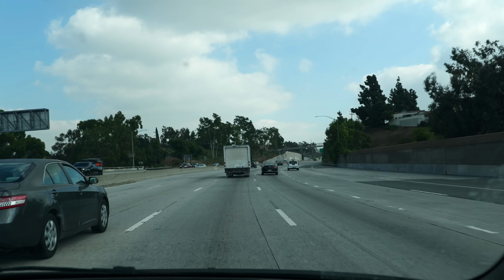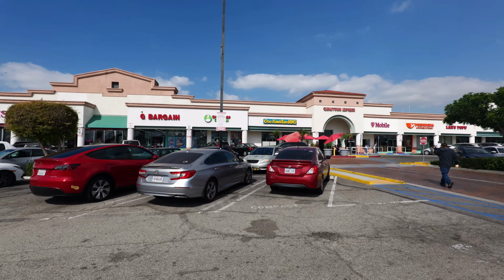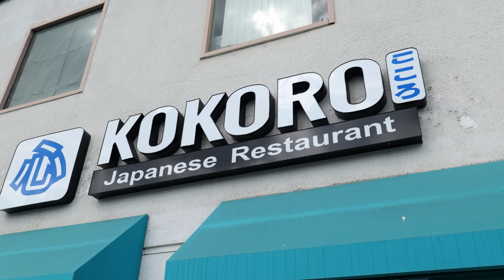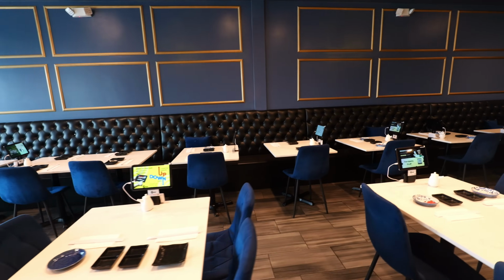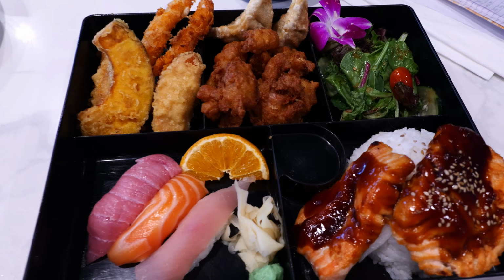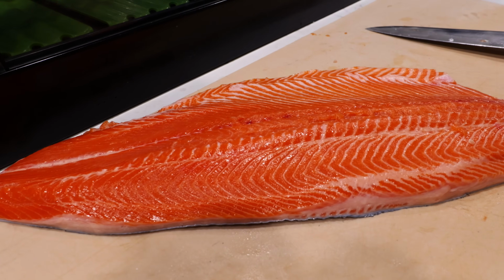And I am out here in Los Angeles, in the city of Monterey Park, because I'm gonna be checking out a really awesome sushi spot. Behind me is Kokoro Japanese Restaurant. This is one of the highest rated Japanese restaurants that you can find in Monterey Park. Like I said, it is a new restaurant and they specialize in some of the best bento boxes, sashimi, and sushi nigiri that you can find in Monterey Park.